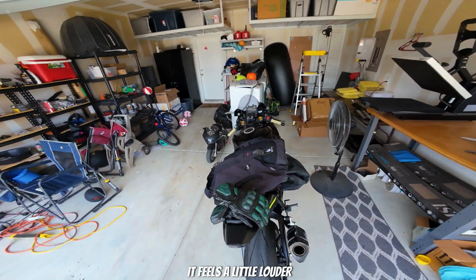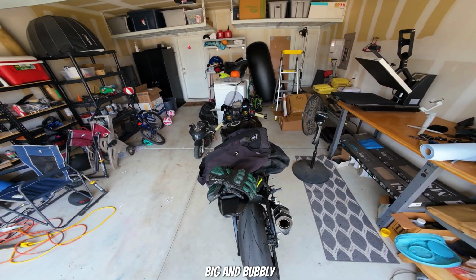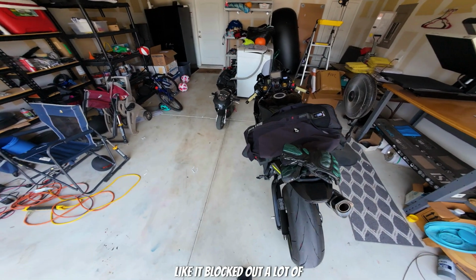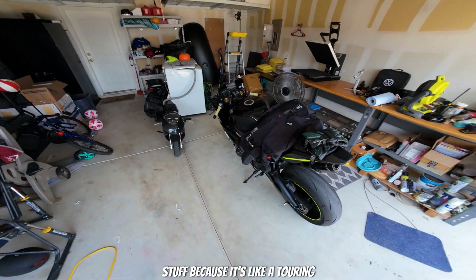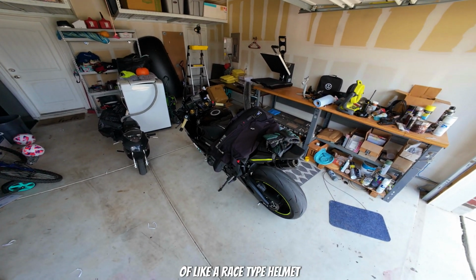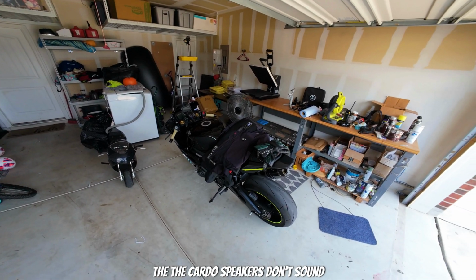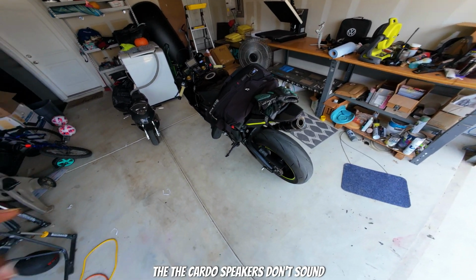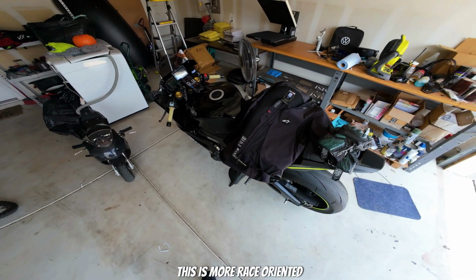It feels a little louder. I think because the HJC was so big and bubbly, it blocked out a lot of stuff. I think it's a touring helmet versus a race type helmet, so you definitely hear more noise. The Cardo speakers don't sound as loud because, like I said, this is more race oriented.